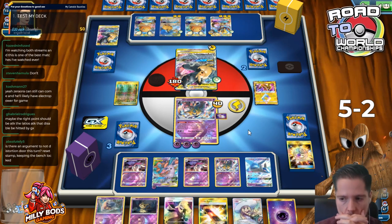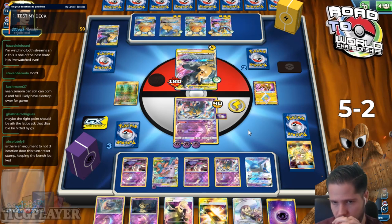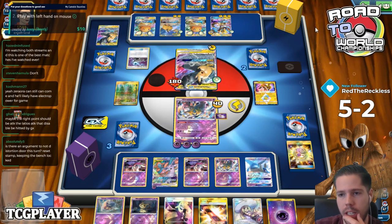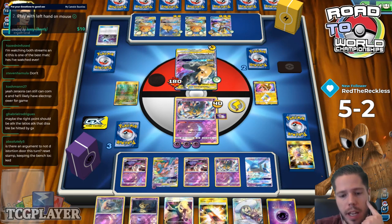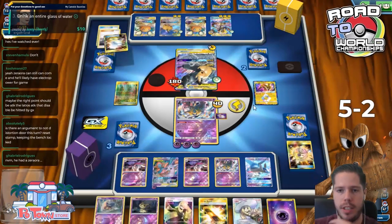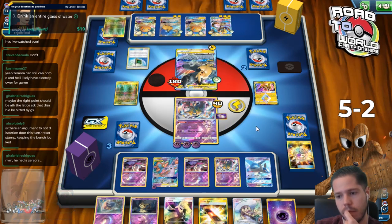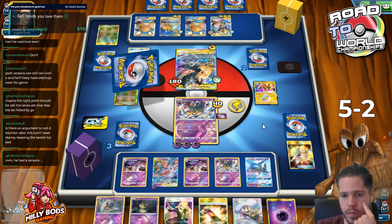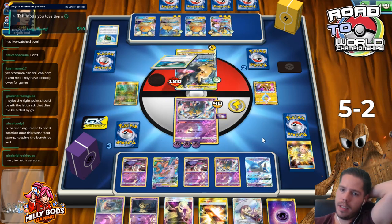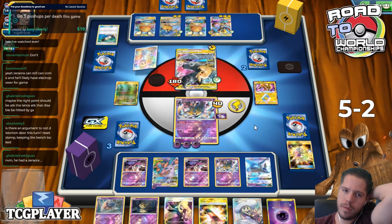Keeping the bench locked? Yeah, there is. Absolutely, there definitely is. Thank you so much for the follow, Red. There is definitely an argument not to open up that space, to not let him get a third Dedenne going. Yeah, no, Gabriel. Not opening the bench space might have been the right call. Oof.